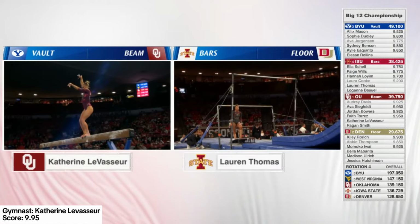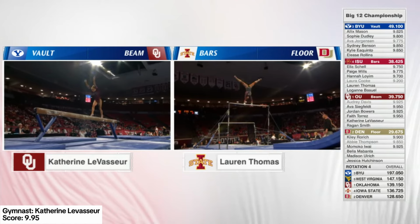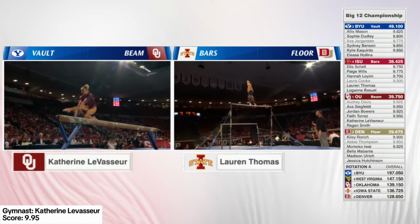Lauren Thomas, right side for Iowa State. Try to drop Laura Cook's 9.2. Lauren coming after a fall, just needs to be smooth and clean. Such a great ball worker. Beautiful pass, handstand, and just the dismount on that right side.